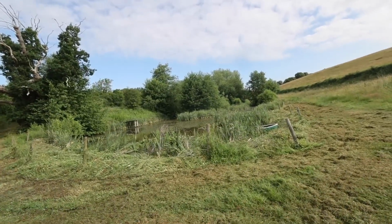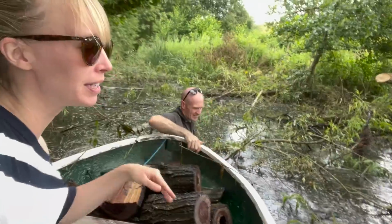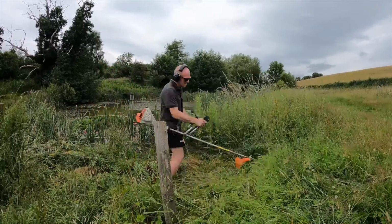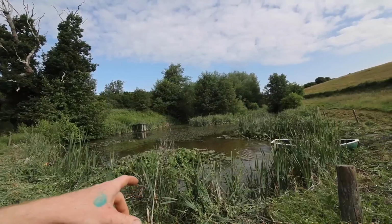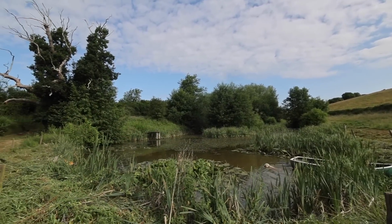This is how we're looking. If you haven't seen the previous video, Joe and I spent two Wednesdays clearing fallen trees, and yesterday we cleared this whole bank, because this is where they're going to have to get in to access, but also have to scoop out all of this overgrown weed and get it all out.